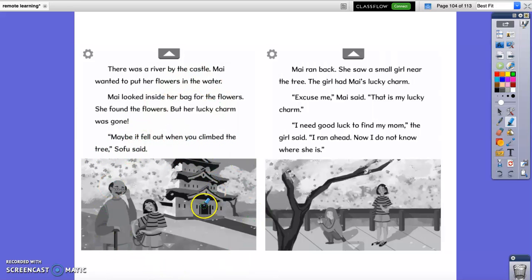So, what's by the castle? There is a river by the castle. And what does Mai want to do? She wants to put her flowers in the water. Good. Did she find the flowers? Yes, she found the flowers, but what was not there? Her lucky charm was gone. Good, it was not there. And then Sofu, which is her grandfather, he said, maybe it fell out when you were doing what? Climbing the tree. Very good.